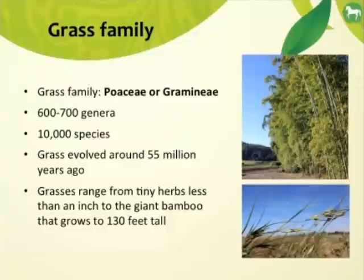So grasses come in a number of shapes and sizes. We have them from very small herbs to the biggest grass on the planet, which is bamboo. I have here a really nice picture of that. That's indeed about 130 feet tall, very tall grass.